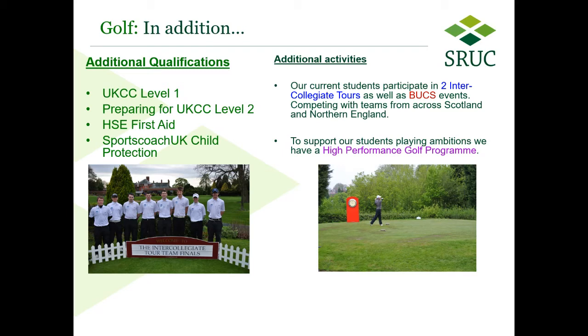Alongside that, just one other thing we'd like you to have is as many additional qualifications as possible. A big aspect of your future success in the industry is going to be how good your CV looks in terms of what you've done additionally. I would say that the students who just leave and do nothing apart from their qualification tend to be a little bit light in the job market when it comes to trying to secure a really good position.